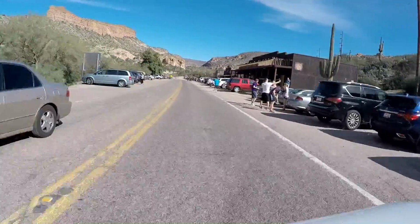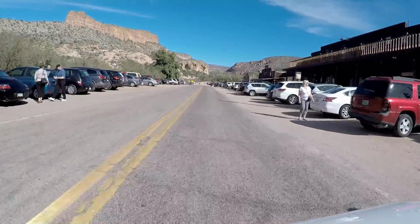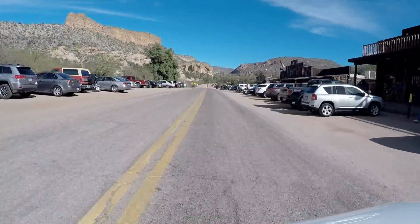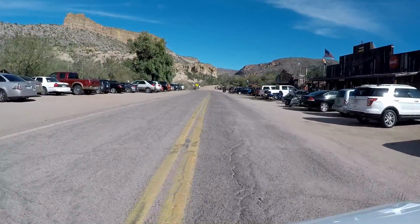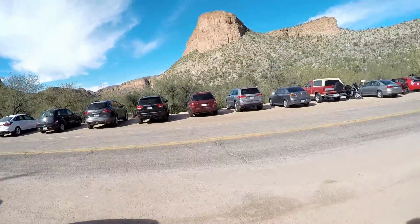Here we are at the beginning of Tortilla Flats. It's the proverbial wide spot on the road. We'll get the drone up a little bit. You'll see a little bit more of why it's just a wide spot in the road, but if you look down there towards that last building just past the flag there, well, that's the end of Tortilla Flat. So there's not a lot here, but we enjoy coming here.